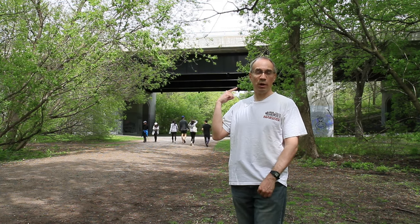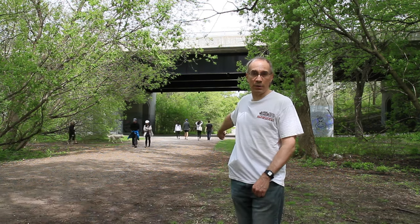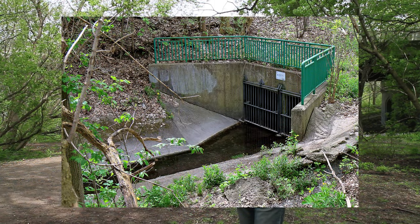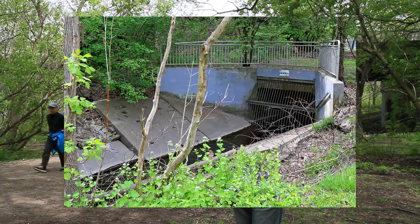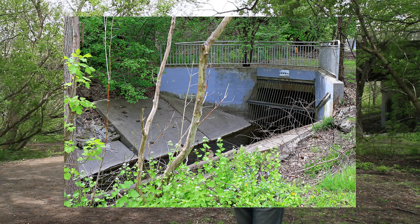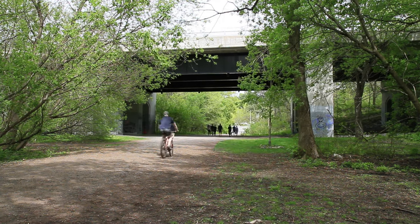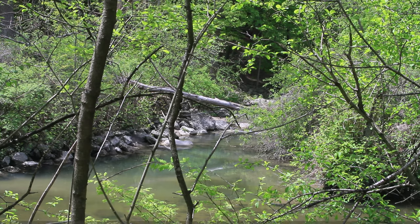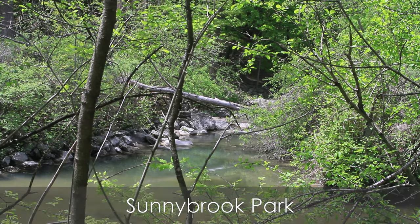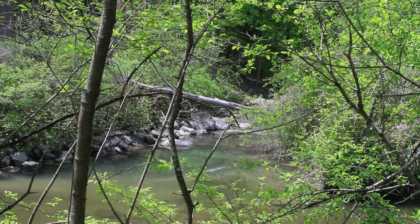This bridge is Mount Pleasant Road, crossing a ravine just north of Blythewood Road. And on the other side of that bridge, this is Burke Brook, emerging from its storm sewer. It looks a lot like this, which is Burke Brook emerging from its storm sewer, just a little bit upstream from here. It continues southeast from here to Sunnybrook Park, north of Eglinton Avenue between Bayview Avenue and Leslie Street, where Burke Brook finally flows into the West Don River.